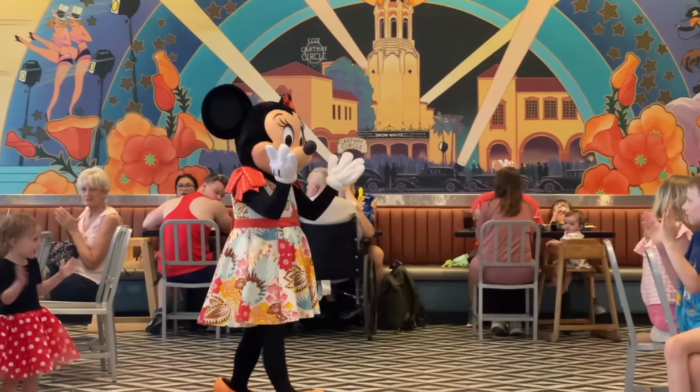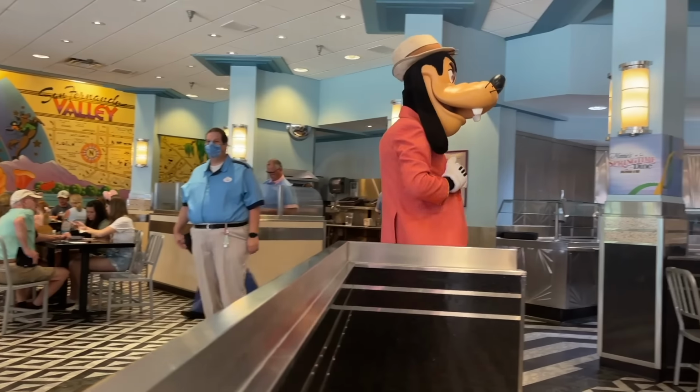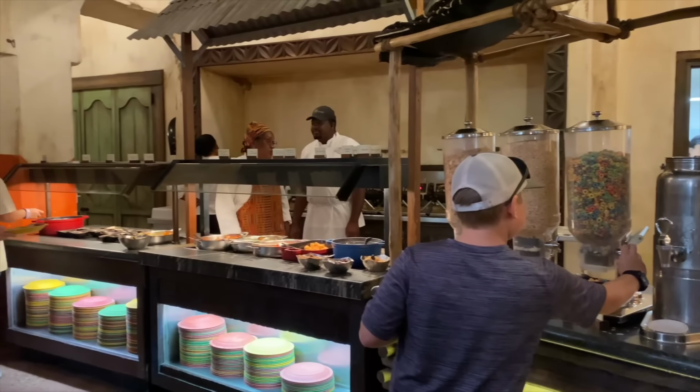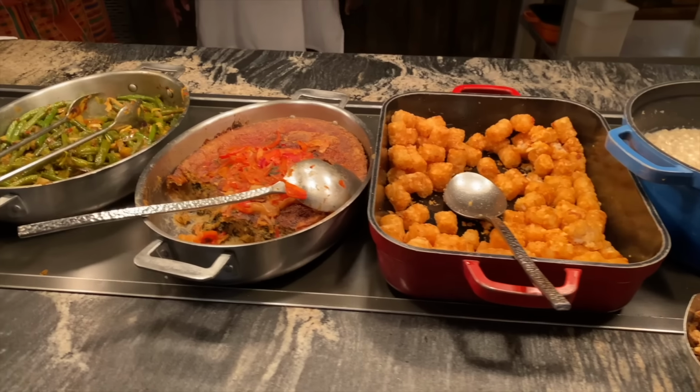In Hollywood Studios, Hollywood and Vine often has last-minute availability, which is cool considering this is a character dining experience that also offers an all-you-can-eat buffet. In Animal Kingdom, you've got an even better last-minute character dining all-you-can-eat buffet option, at least in my opinion. I like this one better, just for the food quality alone.